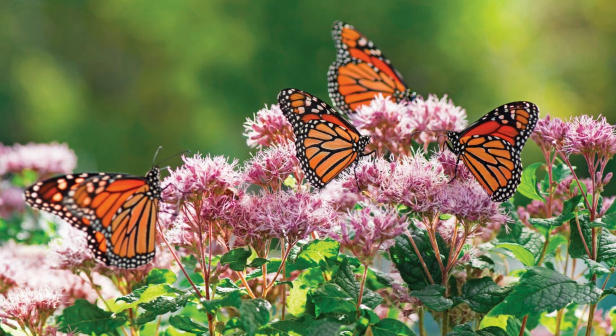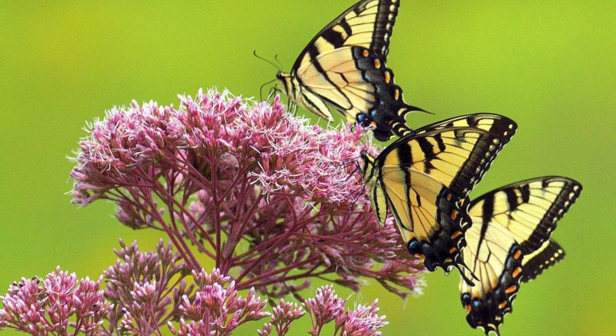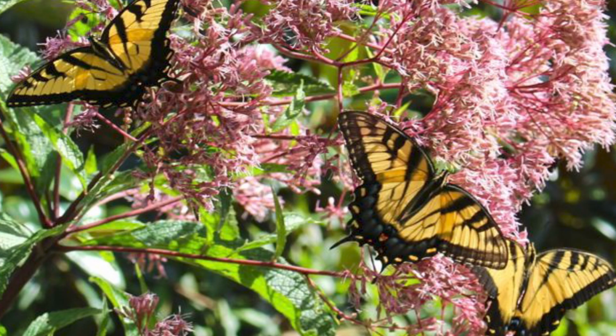We have Joe Pye weed. Joe Pye weed is a powerhouse plant for pollinators. Some of the butterflies that visit Joe Pye weeds include tiger swallowtails, monarchs, skippers, and azures. Joe Pye weeds are also highly attractive to bees, including honeybees, bumblebees, cuckoo bees, and leafcutter bees. It is also a host plant for the caterpillars of several moth species. After the flowers go to seed, swamp sparrows will often feed on those seeds.